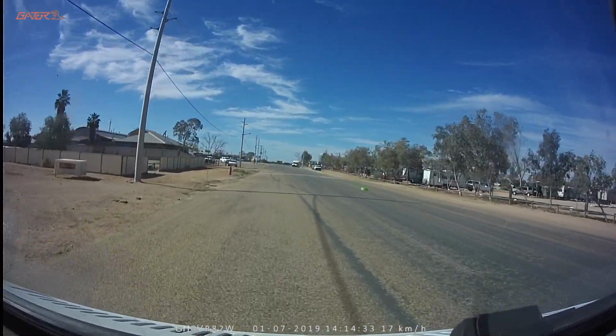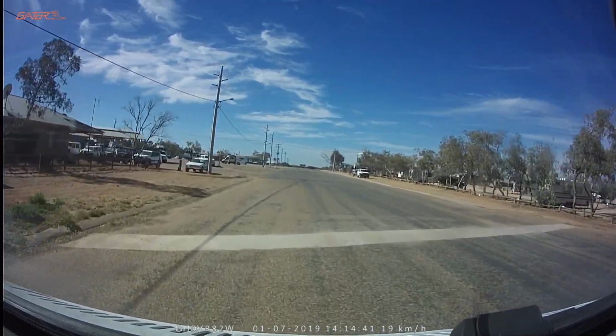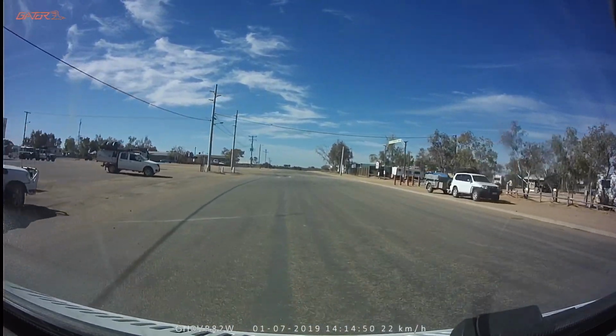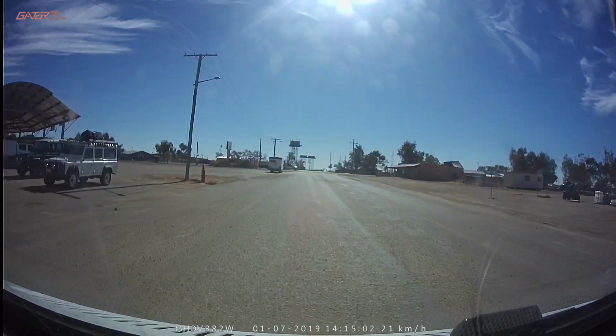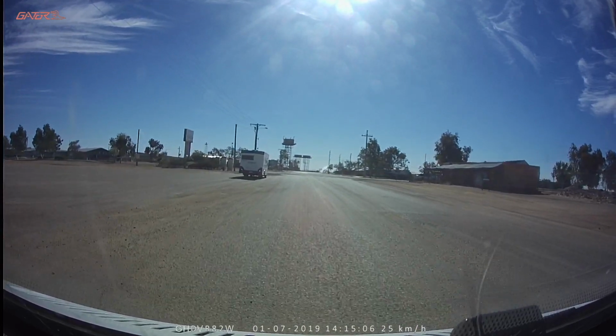On the right hand side is the Birdsville Caravan Park. It's a very large park, but it does fill up when there's events on such as the Birdsville races or the Big Red Bash. Those towers in the distance are water cooling towers for the town's bore water.